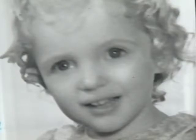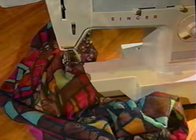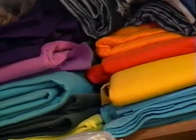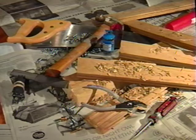I grew up in Beaver Dam, Wisconsin. Everyone in my home always seemed to be making something. My mother liked to sew, so she gave me beautiful cloth scraps. My dad had a basement workshop, and I always had a ready supply of art materials.